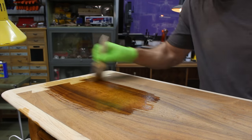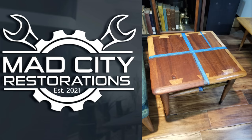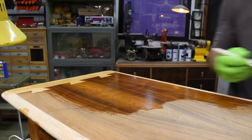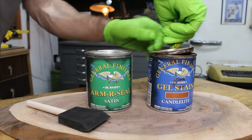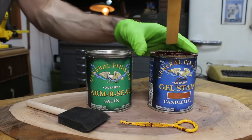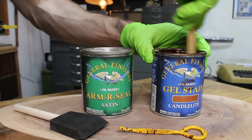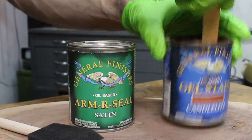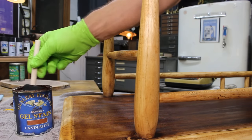I recently created another video on my other channel, Mad City Restorations, where I applied 5 different finishes to these Lane Acclaim tables. I use that table as a reference to decide what finish to apply for each project. For this table, I chose General Finishes oil-based gel stain in Candlelight. I'll finish this with General Finishes oil-based Armor Seal in satin.